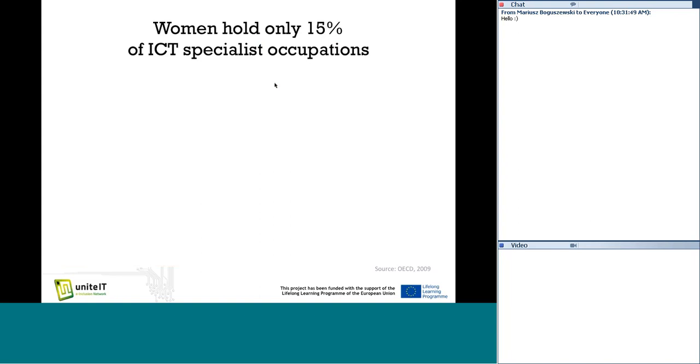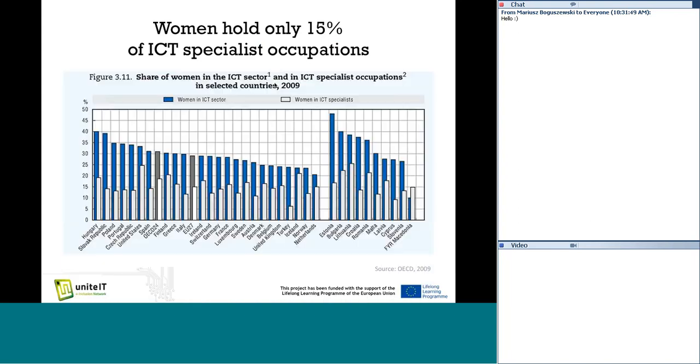It's only 15%, because some of the people that study ICT related fields don't go into this field, so it's a bit less. It's only 15% of all ICT specialist occupations that are held by women. And this is a graph that gives an overview of the main European countries, EU27, and you can see its average is 15, but in some countries, like for example Lithuania, it is quite high. In Iceland, it is also quite high. It is a little higher, let's say.